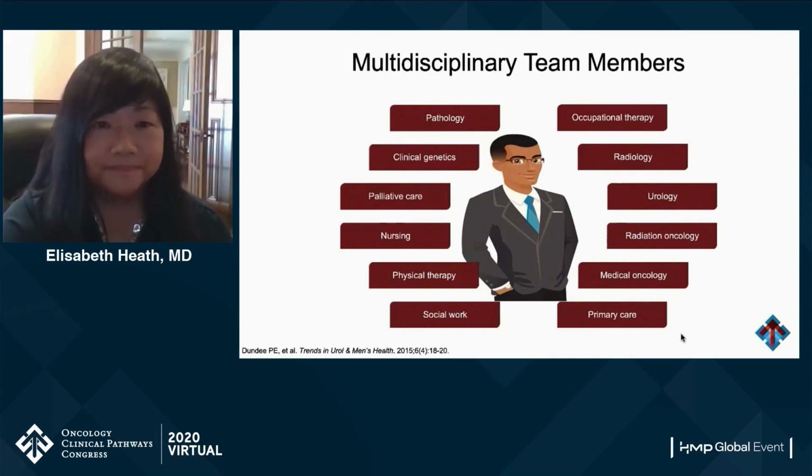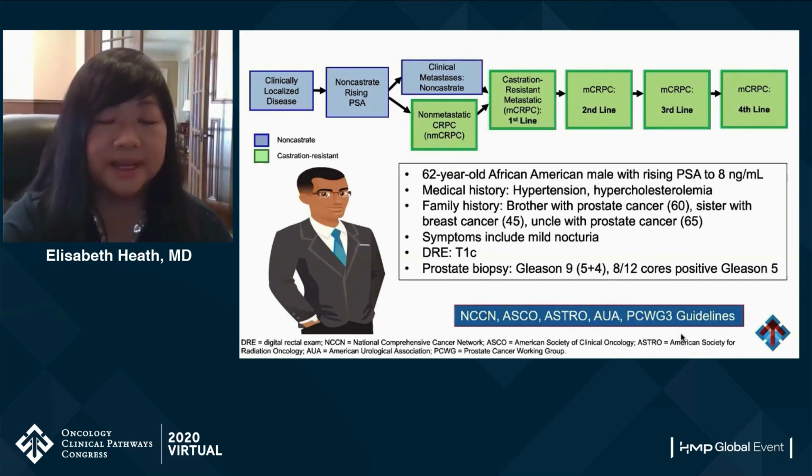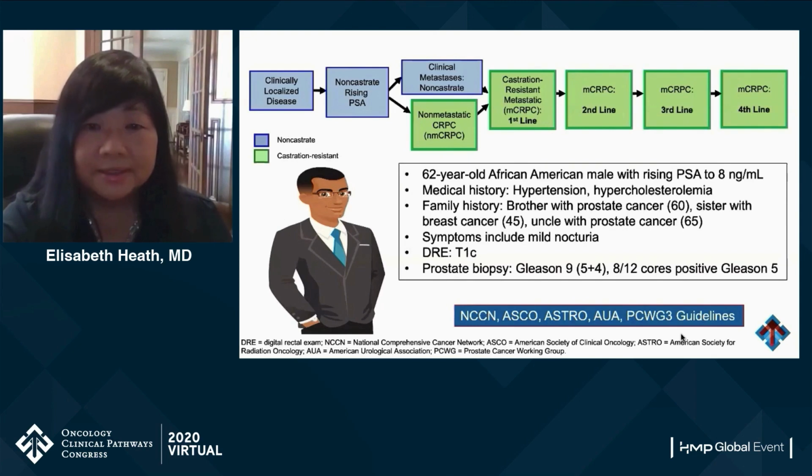to treat patients. So one of the ways to really understand how to apply the clinical states and to learn what's really new in this area is to follow along with our hypothetical patient. This lovely hypothetical patient that we'll call Mr. Jones for today is a 62-year-old African-American male who started having a rising PSA to a level of 8. He has a medical history that's common to many of our patients, including hypertension, hypercholesterolemia, and a pretty significant family history. You can see a brother with prostate cancer at the age of 60, a sister with breast cancer at the age of 45, and an uncle with prostate cancer at the age of 65.